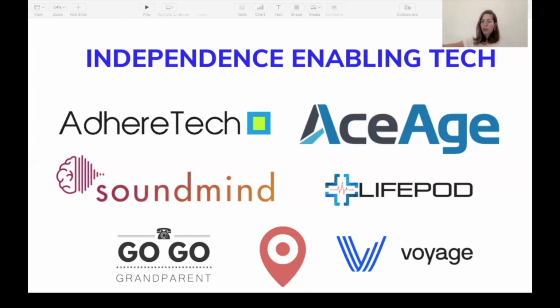So GoGo Grandparents has actually been around for several years. So it's a phone service that people can call to get an Uber. It sounds easy, right? Recently, they also added the option to get meals and grocery delivered. All people have to do is pick up the phone and ask for the type of service that they wanted. And of course, the caregiver can also call the service and order either a taxi or the meals for their loved one.